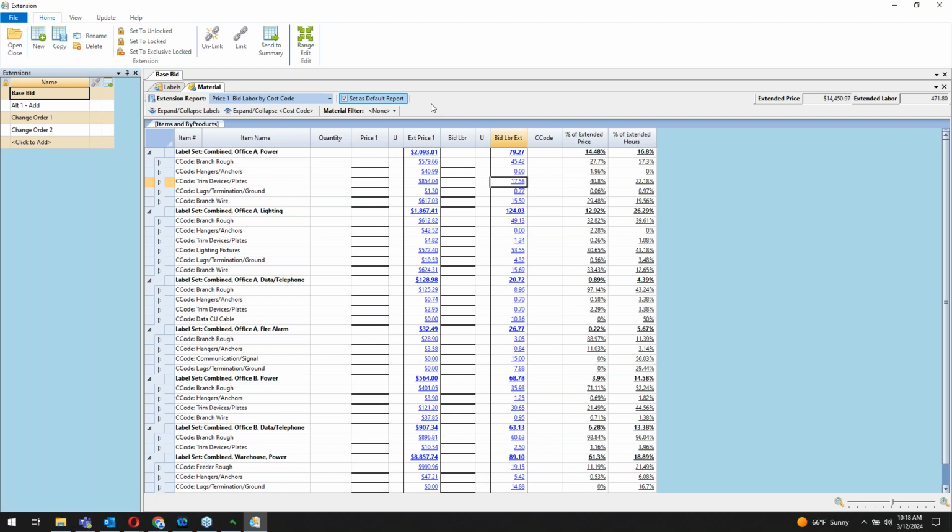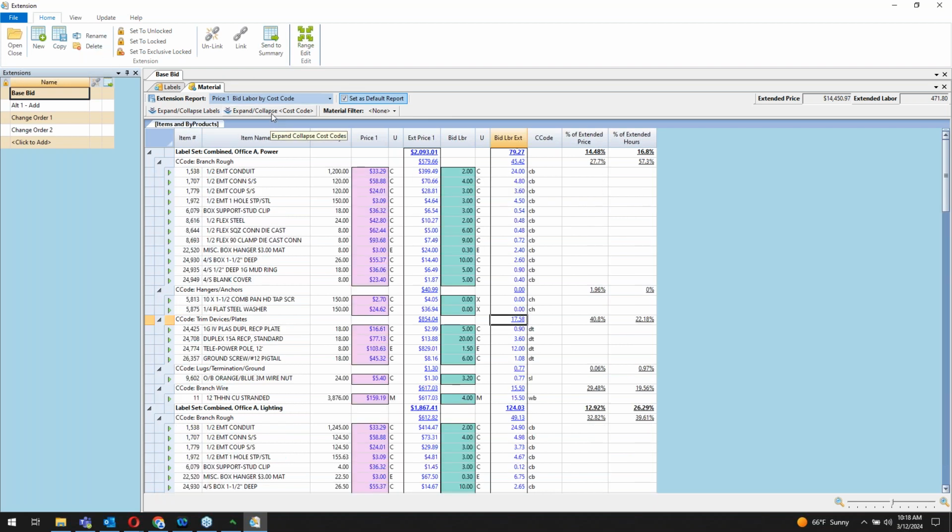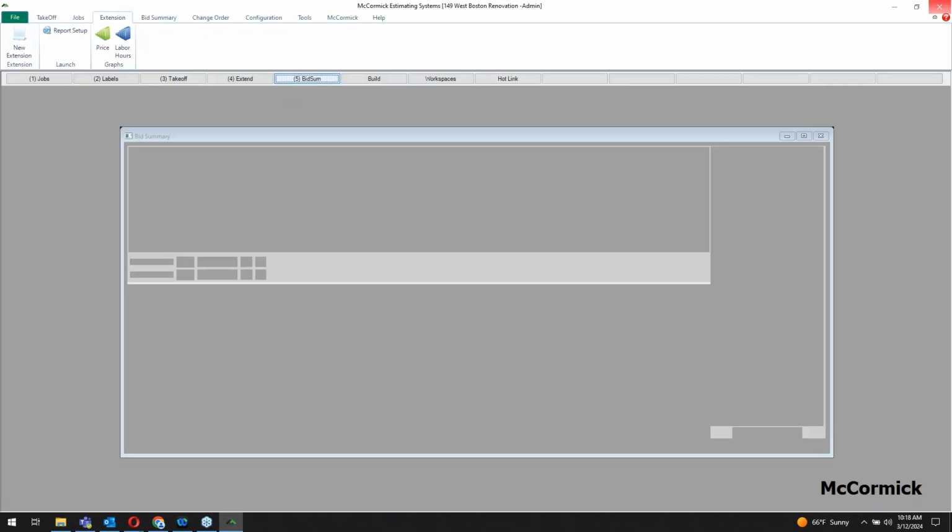Again, another section of the program that I could spend a lot of time in, getting into price updating and new bells and whistles, different reports, different setups, things like that. But ultimately, this is your breakouts. You're looking at material, quantity, dollars, labor, and pretty much any way you need to see that breakout, we could definitely help you out with. So once we're done with that, once everything looks good, I come up here and I hit send to summary. Now what this is going to do is push this over to our step 5, which is our bid summary right there up top.